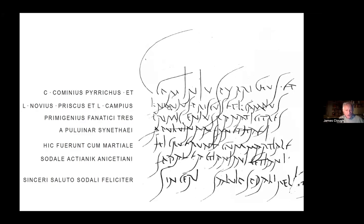That's an L, Novius, N-O-V-I-U-S, et Priscius, P-R-I-S-C-U-S, et, there's another ampersand, L, Campus, C-A-M-P-I-U-S. We'll leave it at that for now because there's a little too much to go through. Let's move on to something else.